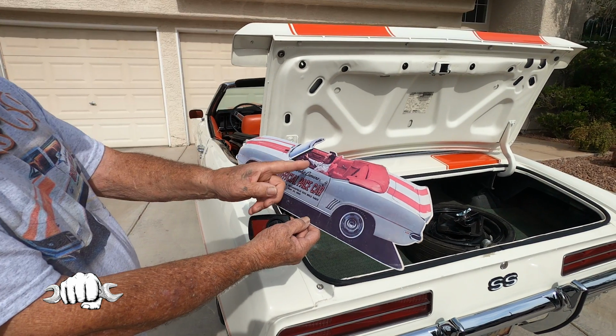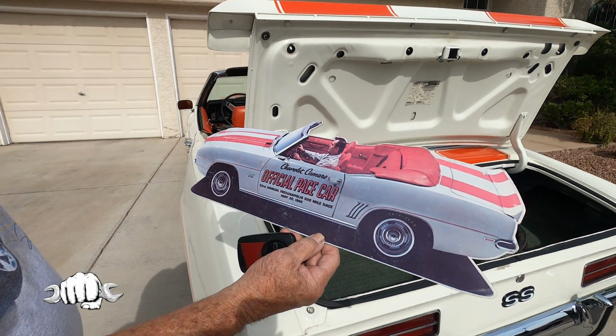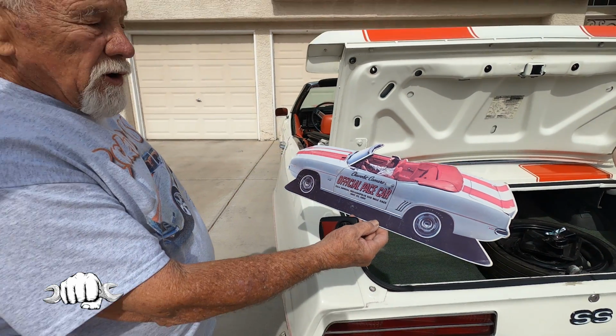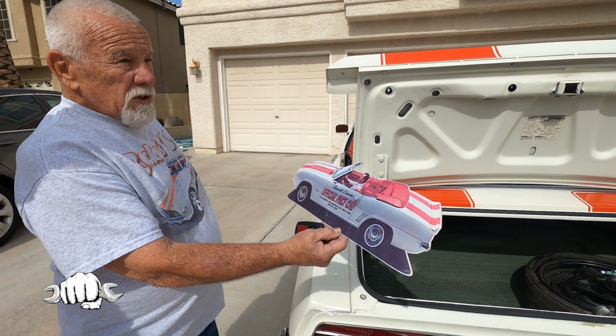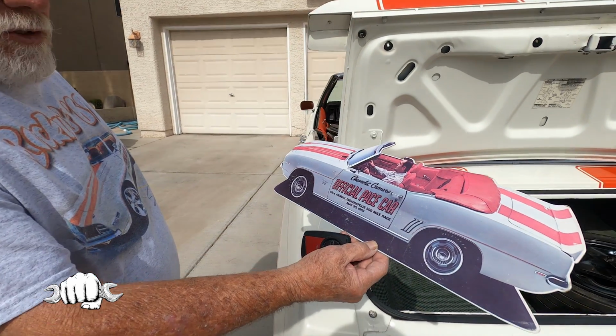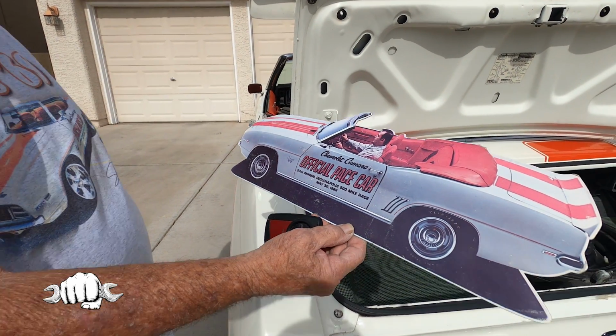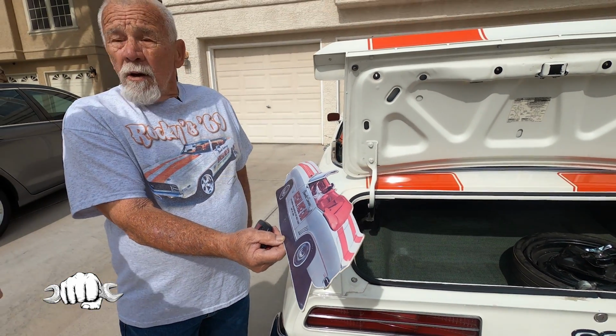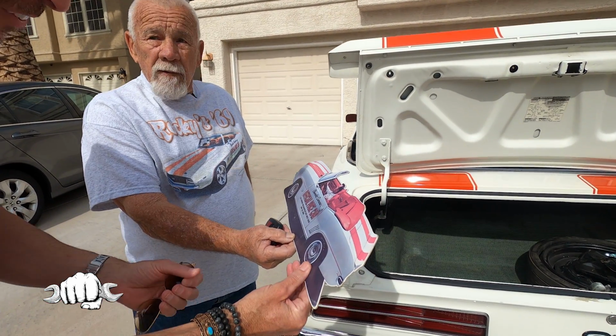I'm not exactly sure who that guy is driving that, but I don't know if this was given to just certain dealers or how somebody got this. But the lady that I got this car from, she gave me this with the car. That's wicked cool.